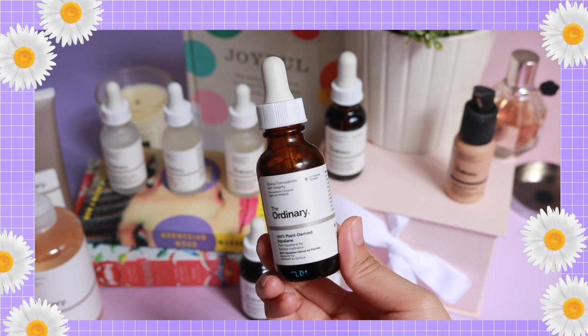in comparison, I do prefer the one from Bioderma because the texture is a lot more lightweight, making it easier to blend into my skin. Nevertheless, this is still a super awesome product that I highly recommend if you're in search of a good, affordable, oil-free moisturizer. Next, I've got the 100% plant-derived squalane.